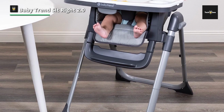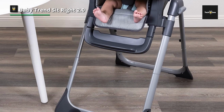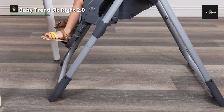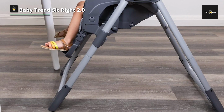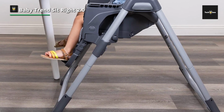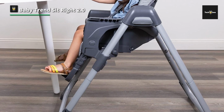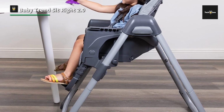As a traditional high chair, it provides a secure and comfortable spot for your baby to enjoy meals with the family. The adjustable 5-point harness ensures safety and peace of mind during feeding times. When your child is ready, easily convert the Sit Right 2.0 into a toddler chair, allowing them to sit independently at the table like a big kid. For added versatility, this high chair also transforms into a booster seat, perfect for use with older children who still need a boost to reach the table comfortably.